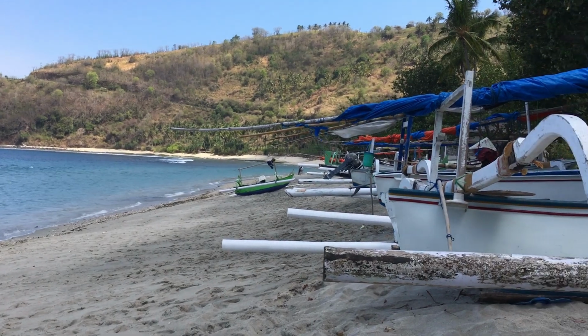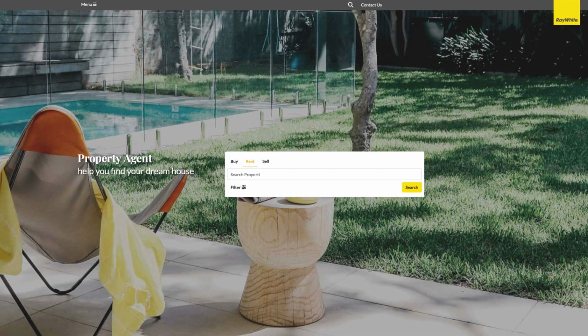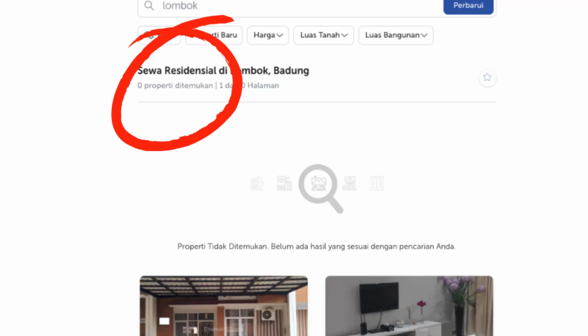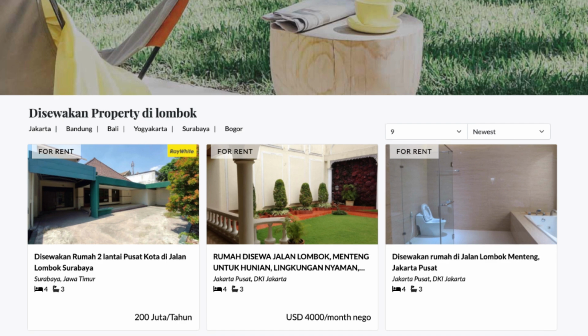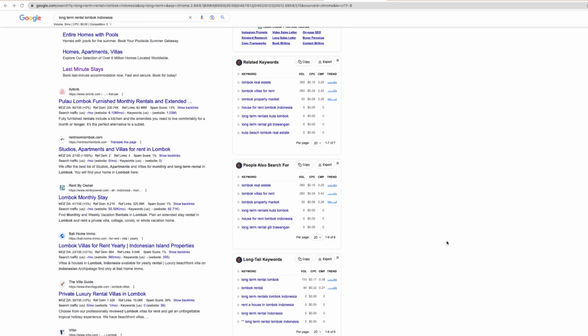True. But we were surprised. First of all, we visited the housing platform that we had recommended in our other videos, Rooma123.com and Ray White. Rooma123.com had no results, and for Ray White they had a couple of results. But don't get confused. These houses are not located in Lombok, but along a road called Jalan Lombok in Jakarta or Surabaya. Then we googled long-term rental Lombok.